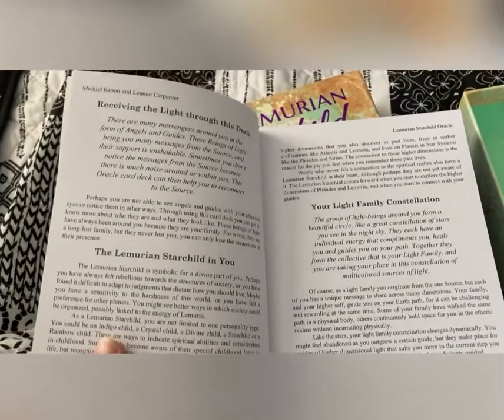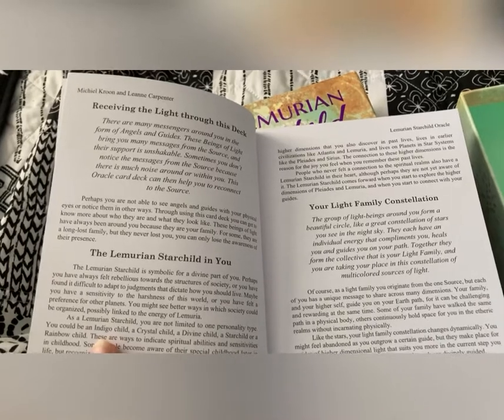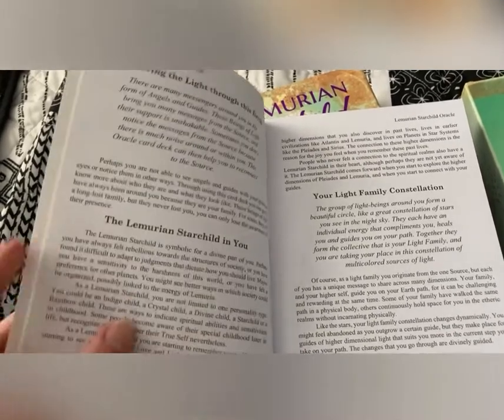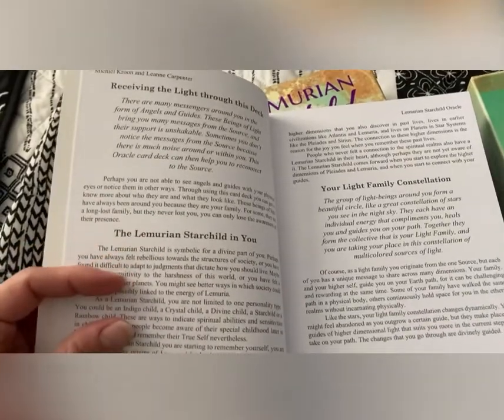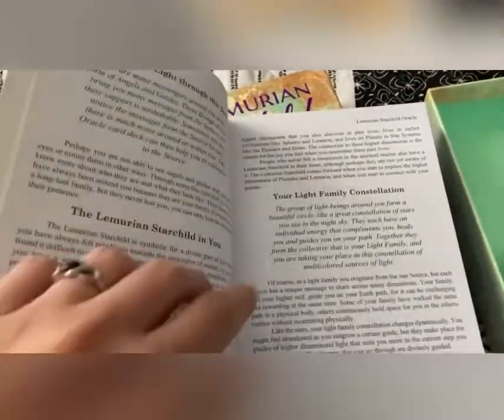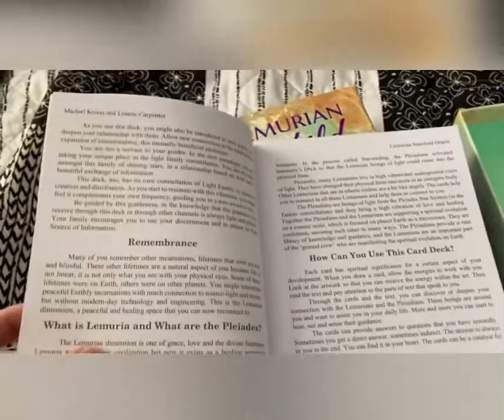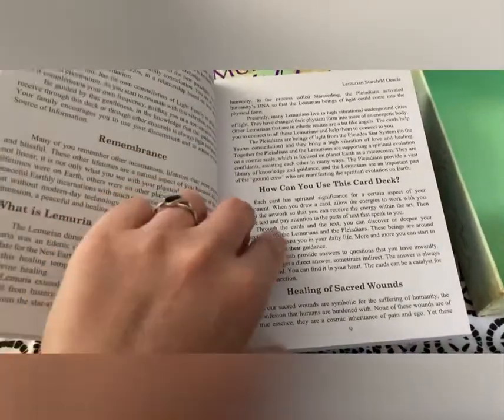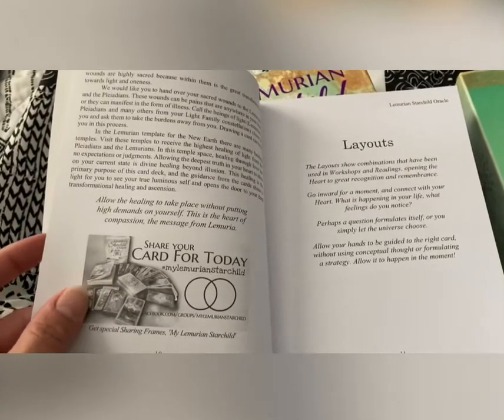So right here, you'll see receiving the light through this deck, the Lemurian Starchild in you. When I hear the word Lemurian, I think of the Lemurian quartz crystals, and that's what I think of. Healing. That's what I got the deck for.